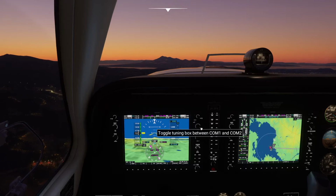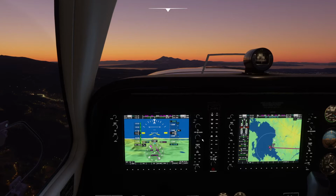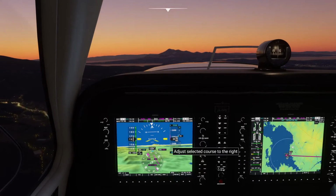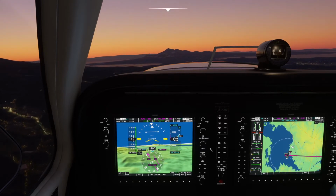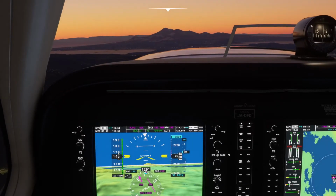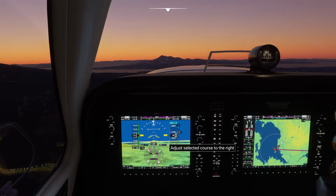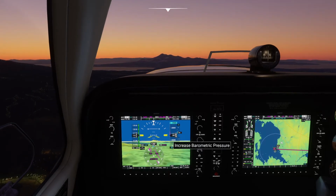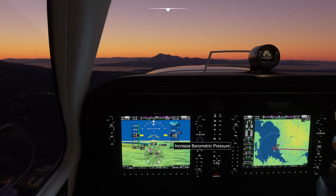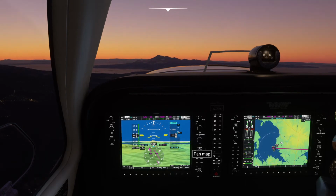Oh, sorry, wrong one. I wish they could get rid of these tooltips. That's something that's been asked for in the next version, to get rid of these tooltips.